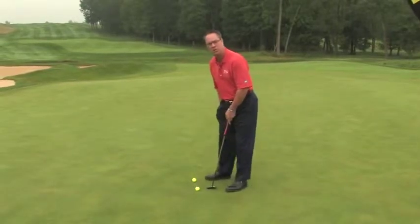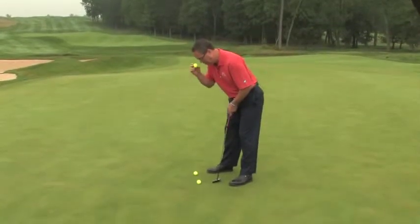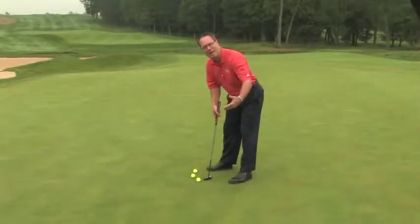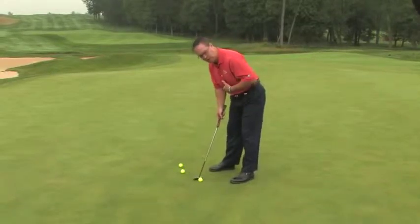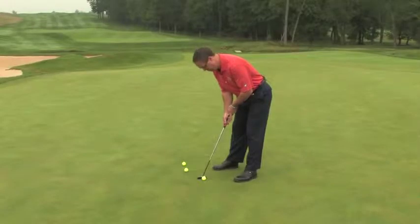So I'll move closer to the golf ball, and I'll have another ball ready to go, and I'll drop the balls from my eyes and see what happens. And that ball landed right around the ball I'm putting. I'm confident now that I can see my target line. In this case, I'll get into my setup, my eyes are over the golf ball, and I'll try to roll the ball into the hole.